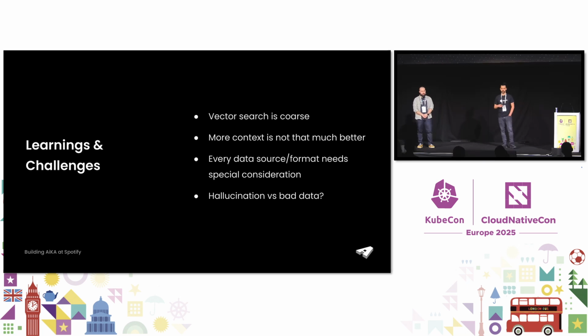And perhaps one of the trickiest challenges is determining if something is a hallucination or if it's bad data. So when you have an incorrect answer, is it because the LLM made it up, or is it because it's correctly using outdated information? That's why we always try to cite sources, so users can verify the information and notify documentation owners, which incentivizes them to update stale information.